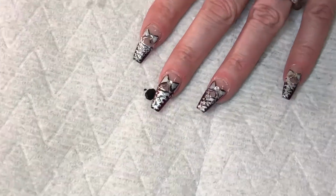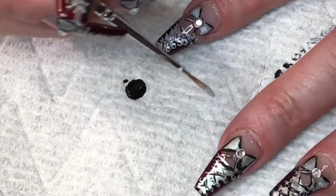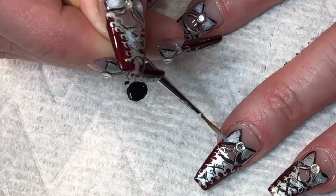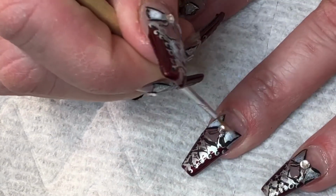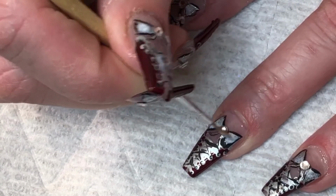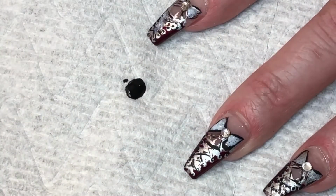All right, so let me show you how we're doing that. I'm using the brush, and here is my textile medium and the glitter mix. I'm just dipping into it, and I'm just going to fill in. Let me go up here. Fill in this bow here like this. Just go as if filling that little triangle in. Not going over the black, though, keeping it in the silver part. Like that. So you're not going to get lots of glitter.